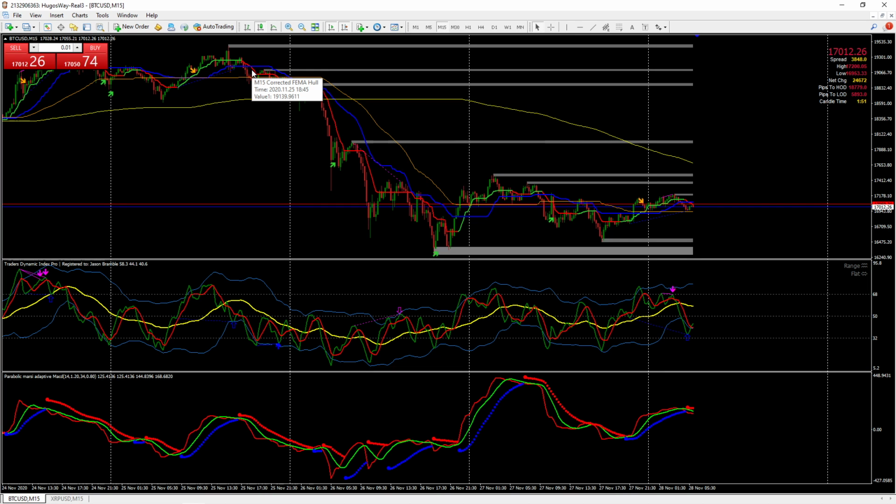When this red crossed the blue, that was the signal. So you see how my system would have gained you so many more pips than any other system that I have used. And on top of that, there's more. Okay, so that's the basic system that you get for the $30 in Bitcoin. But you get even more than that.